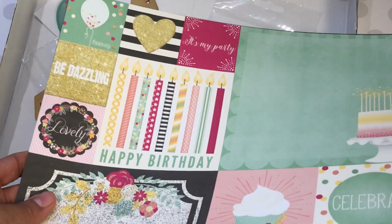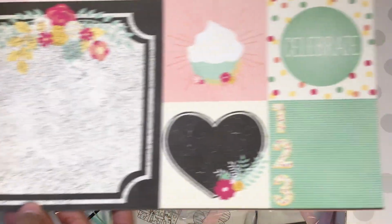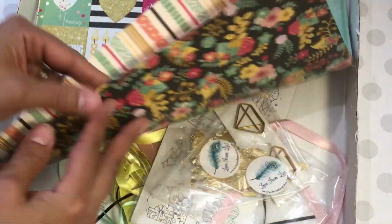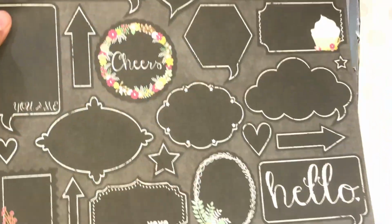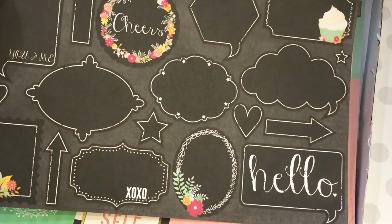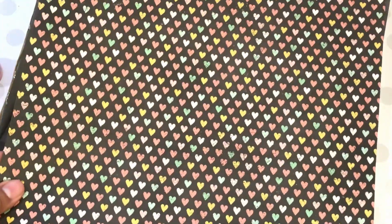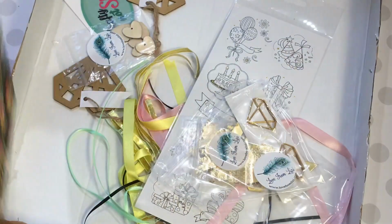So look, it's really cute birthday themed paper. How adorable, love it. Oh my goodness. And it's double-sided, so you get a front, and then this is the back. It has some cut-aparts. And then you get this side, and let's see what's on the back of this one. Oh, that's really pretty. So you can cut these out and embellish your project. And then you get this really pretty heart paper with all the different hearts. Super, super pretty. So that is the 12 by 12 sheet.